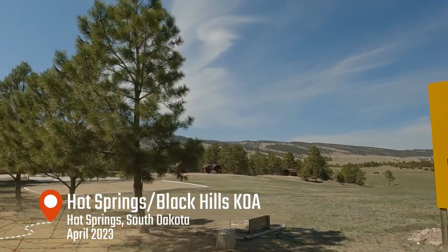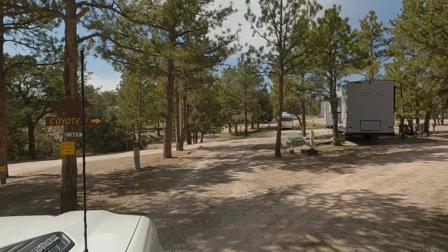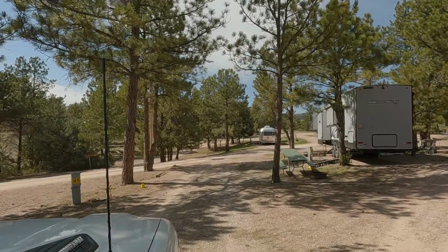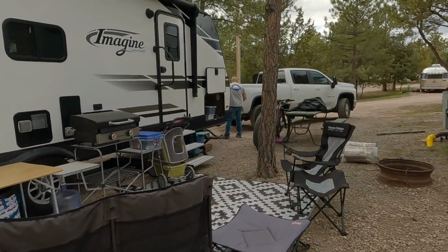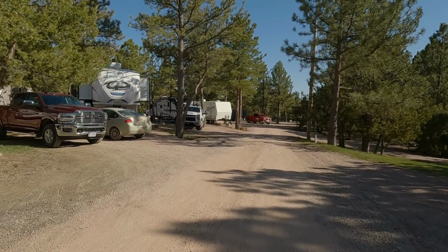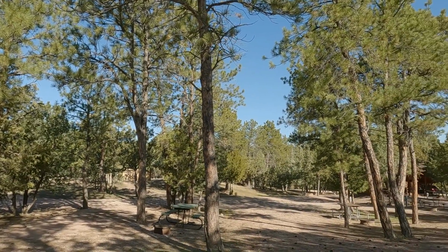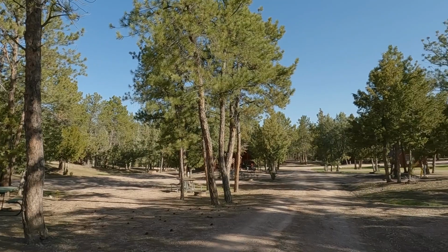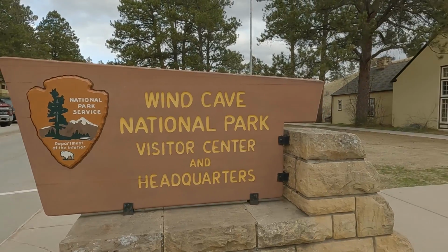So the first place that we stayed at was Hot Springs Black Hills KOA. Yes, and we arrived there late April of 2023, and we ended up just setting up camp there for a week. We loved it there. It was gorgeous. The campground and the grounds were beautiful, very much a setting for the mountains. It was a great point for us to drop anchor for a few days, and it was in great proximity to some of the places we wanted to see, like Wind Cave National Park.